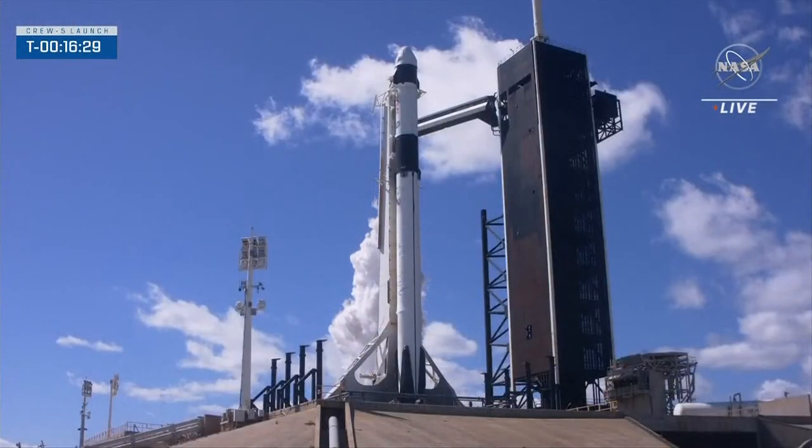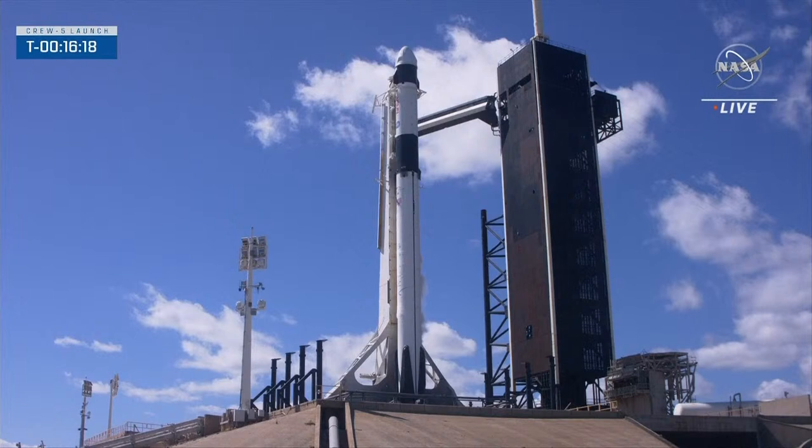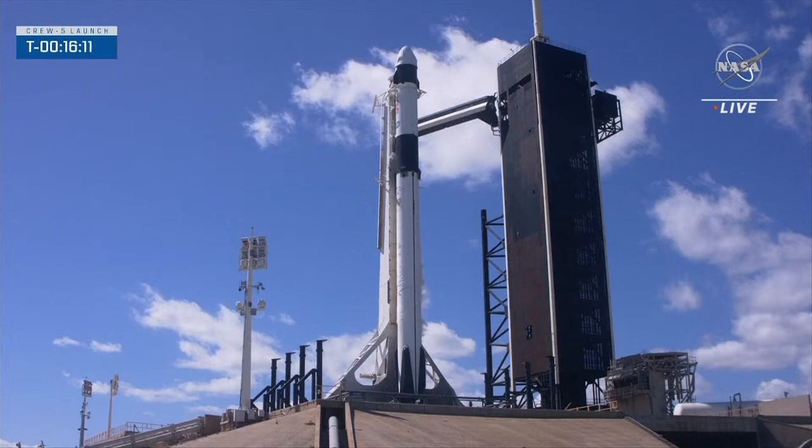And you can see the stage two load has started. Just got the call out that the stage two load has started, putting that liquid propellant into the second stage. Let's check back in with Kate Tice and get an update from Hawthorne. Kate?